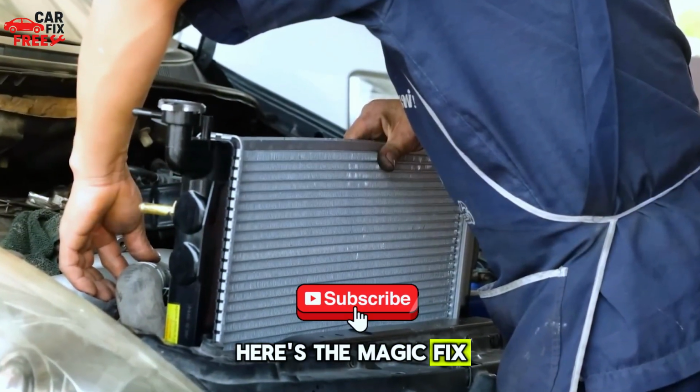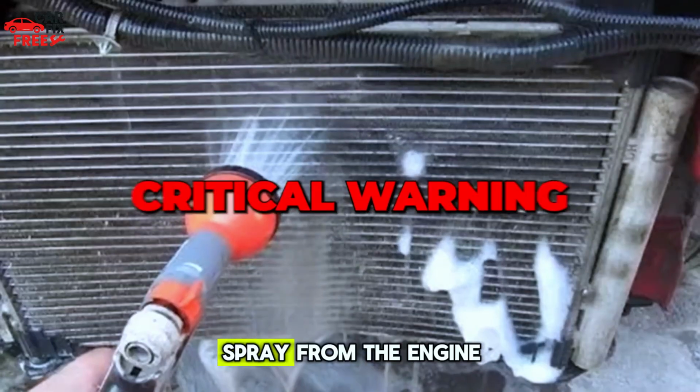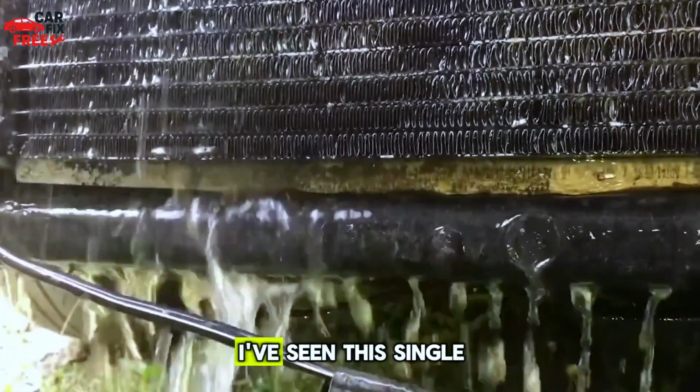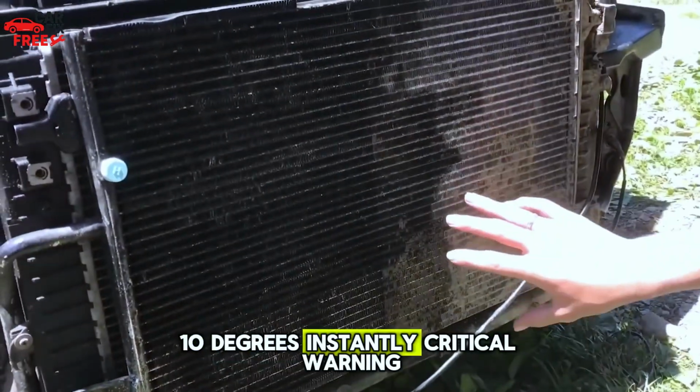Here's the magic fix. Grab any garden hose. You don't need a high-pressure washer. Spray from the engine side toward the front of the car. Watch years of crud fly out like a dam burst. I've seen this single trick drop vent temperatures by 8-10 degrees instantly.